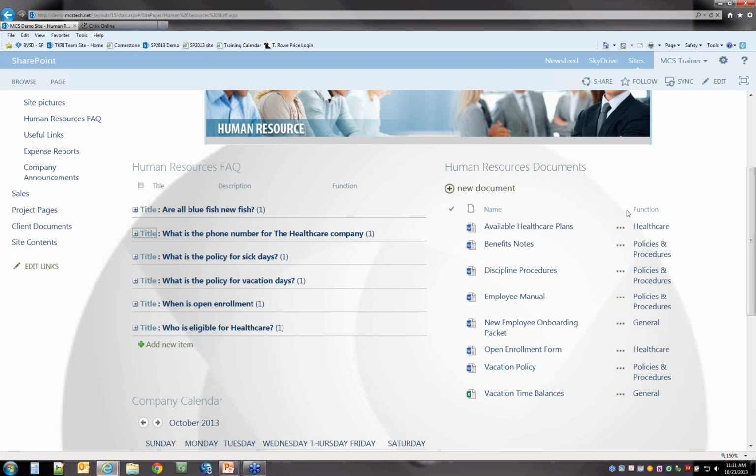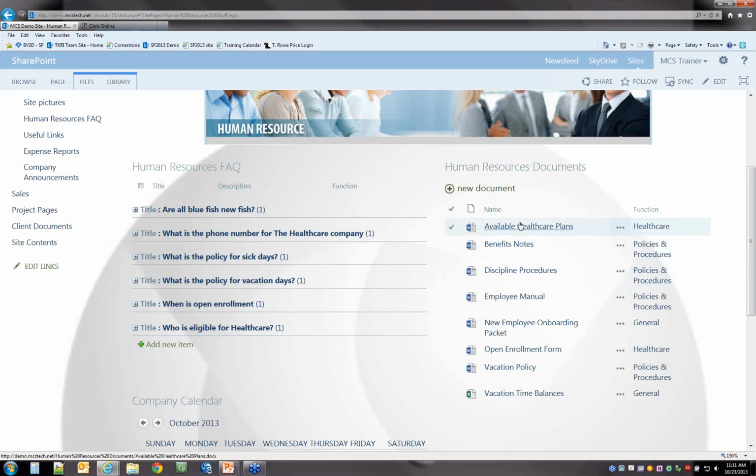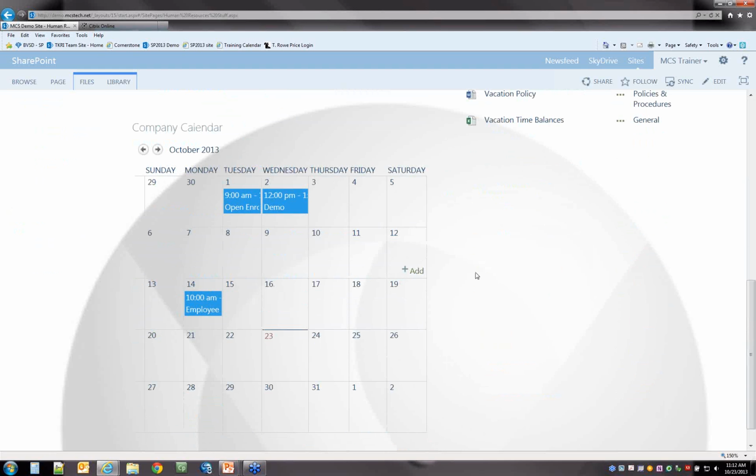I also have HR documents, and I can do things like sorting by function, choosing just general HR, policies and procedures, that kind of thing. But then I can open up any of these documents and read about that. I can also have links to an external site. So a lot of HR companies have a link to the healthcare site or the open enrollment or that kind of thing. And you can also link to all those pages. And then you'll notice also here there's a company calendar, and this is kind of interesting too. It's a filtered view of the company calendar. This is only showing the human resources events that are coming up.